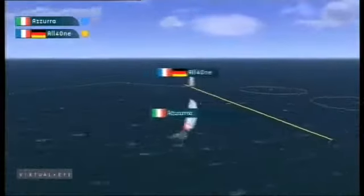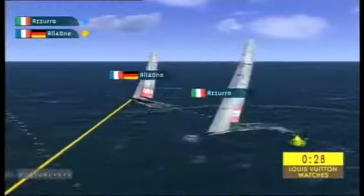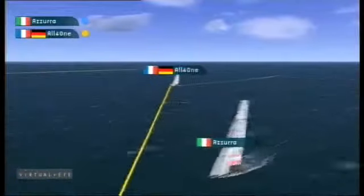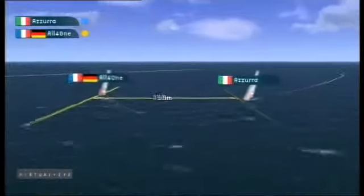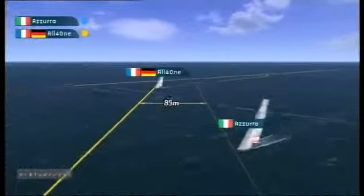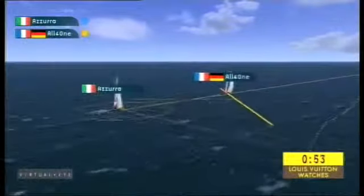As they approach the bottom mark gate, All4One taking the option of the left-hand marker. Azzurra following in. Azzurra tacking immediately at the mark. All4One again, conservative tactics, pushing the action over towards the right-hand side. And All4One continues to lead at mark 3.